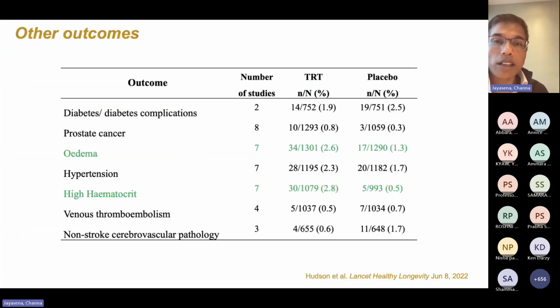These were not primary outcomes, but we were interested in seeing if there were any other relevant outcomes. So diabetes complications were very similar. For diagnosis of prostate cancer, there were no significant differences, although there were very, very small numbers. Edema was more common, and that has previously been reported as a consequence of testosterone administration. And one would expect, I'd be suspicious if I didn't see it, high hematocrit is a feature of testosterone as well. Very small numbers of other adverse events.